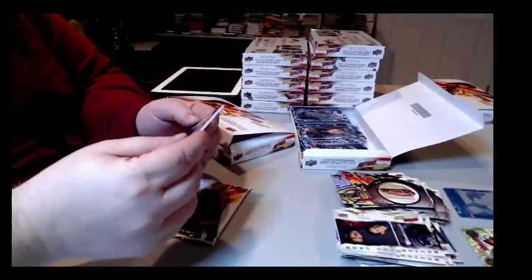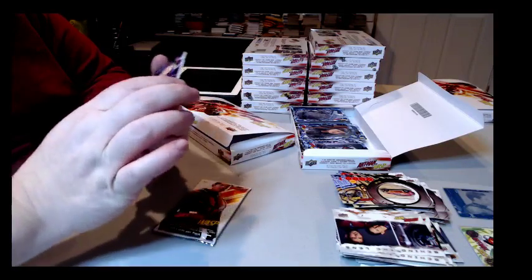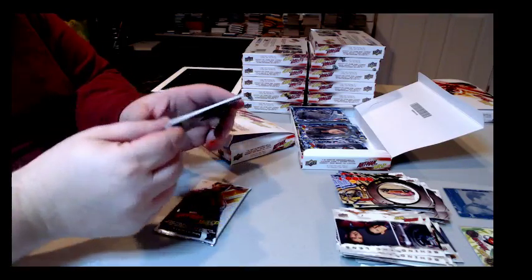There's another single. I don't think this is going to show up, but there's kind of a paisley print in this fabric. QM7. Let's try and see if I can... Yeah.